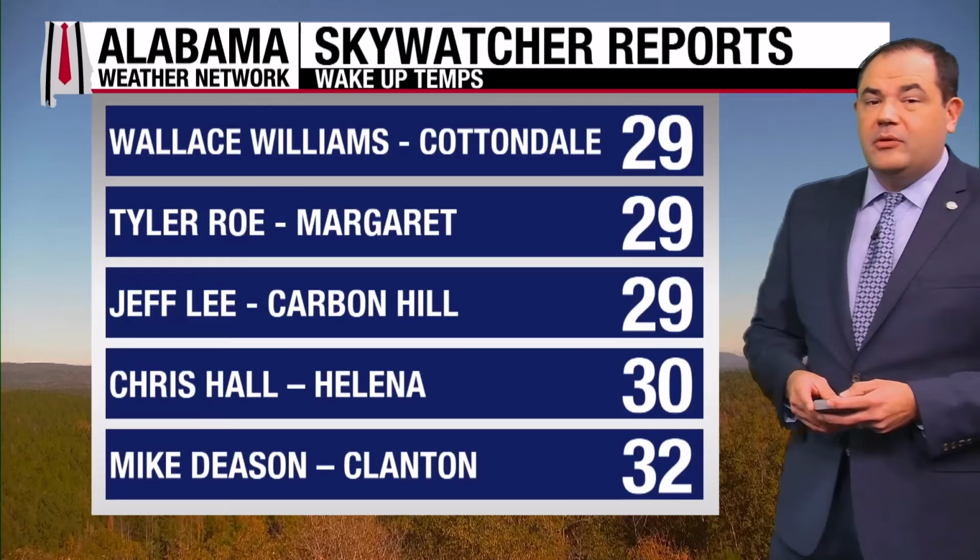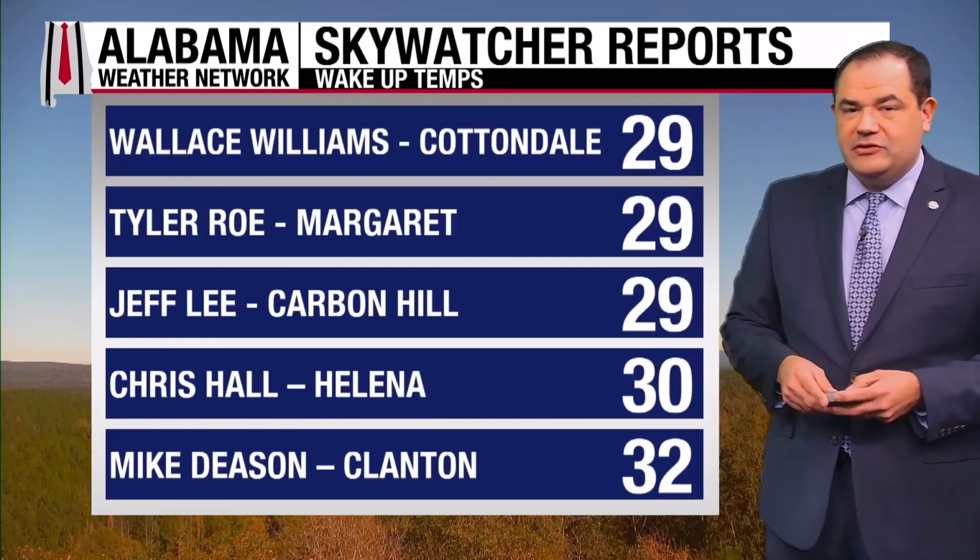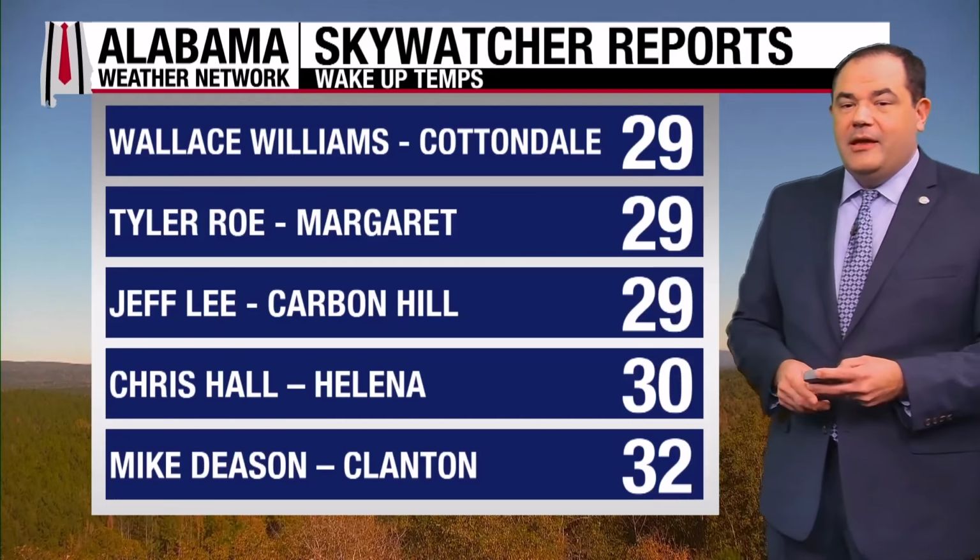So again, a number of places hit freezing or below, just a little bit below this morning. So definitely a chilly start. And again, we're looking at potentially another chilly start as we get into next week, but we'll be warming up here this week first before we get to that.